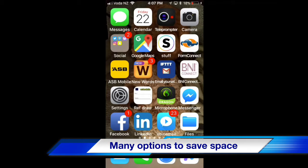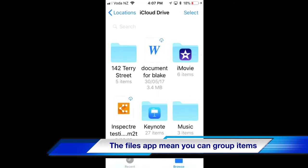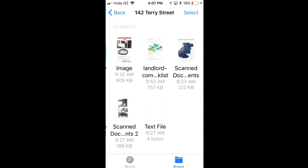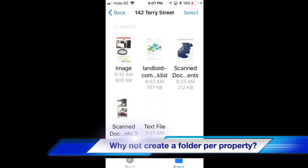Now there's a new icon on the screen just down on the bottom right corner above the music called Files. And what this allows you to do is to put any documents pertaining to anything in particular in folders. It doesn't matter where they're stored or what type of documents. For example, let's say that 142 Terry Street was a rental property. I've put a number of things in here: a photograph off the phone, a page off a website. I've scanned a document, and text files, etc. So it allows you for your rental property to keep everything in one place, which is fantastic.